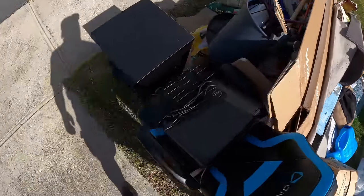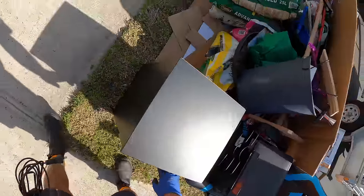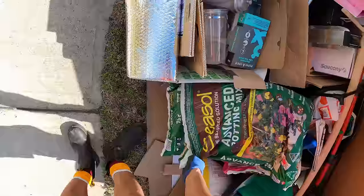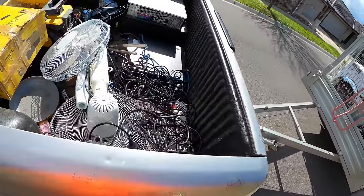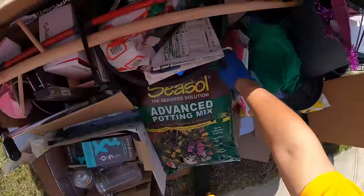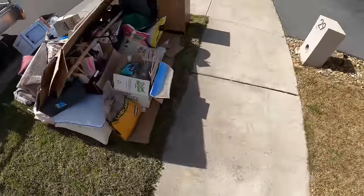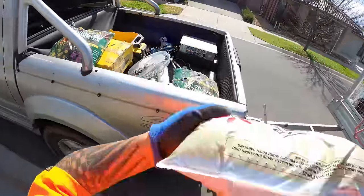What is here? Empty stuff. Cords and stuff. Ugh. Use tissues. Nah. Oh, what is this? Seaweed solution, potting mix. Mate, you know I'm gonna take that. What is this? Potting mix for tomato and veg. Full bags, bro.